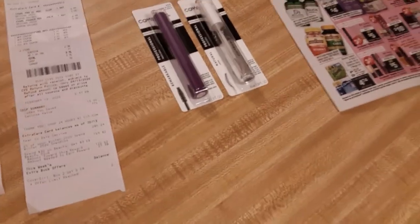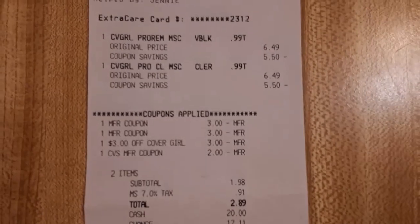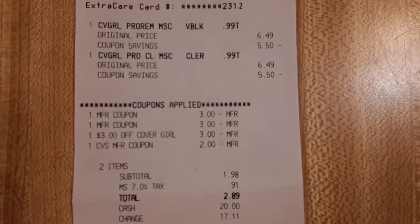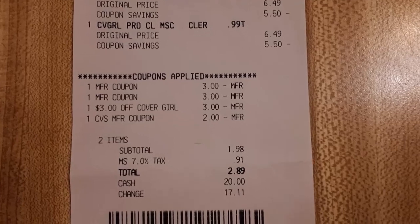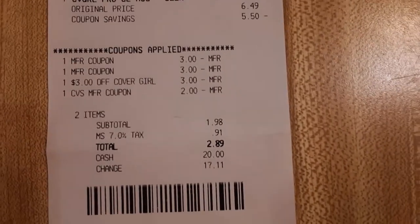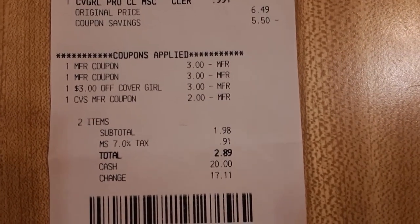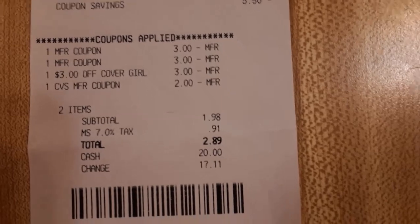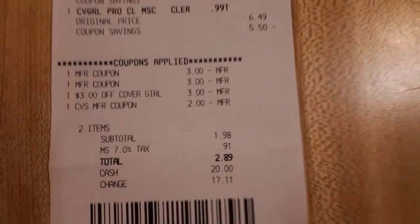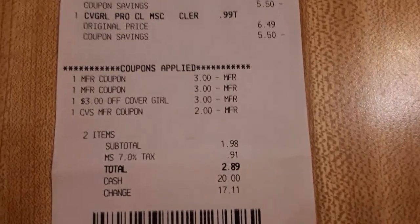So let's look at the first receipt. Okay, so this is the first receipt. You see I got the 2 CoverGirl mascaras at $6.49 apiece. I had 2 printable coupons that were for any CoverGirl eye cosmetic, if I remember correctly. They were printable coupons from coupons.com that I don't think is available anymore, but if you had them printed from last week, you could use them in this instance.